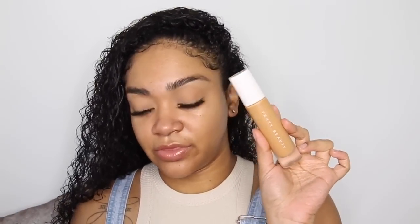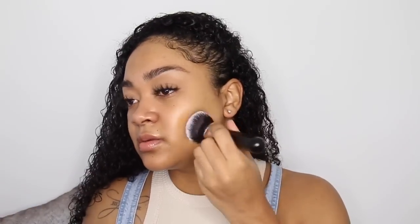So moving on to foundation, I'm going to use the Pro Filter in the shade 330. Now this is way too mattifying for my liking and for my skin type, so I'm going to mix this with the MAC Essential Oils just to kind of dilute the foundation so it's not so matte and doesn't feel too heavy for me. I'm applying that with a Morphe M439. I'm just going to spritz a little bit of Fix Plus. I'm just going to stipple this on all over.